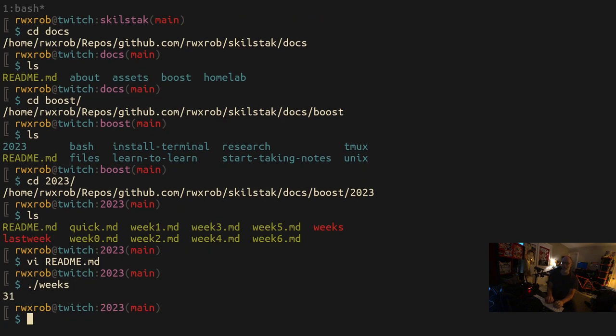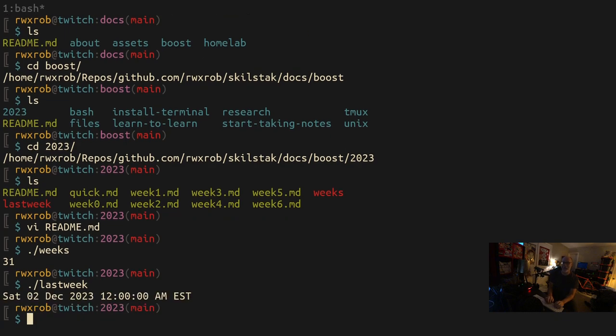31 weeks. How did it possibly calculate that? Not only that, I can write another. This is the power of the command line, people. This is the power of the command line. I have to show you this. Okay, so you do last week. Boom. Now it tells me the exact day that we're going to end because of the power of the command line. And now I know you want to look, right?